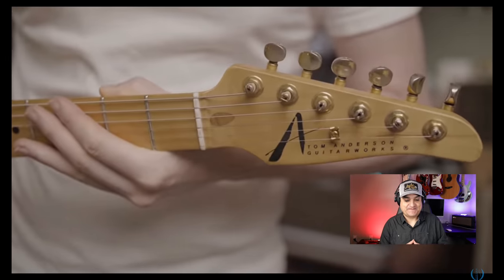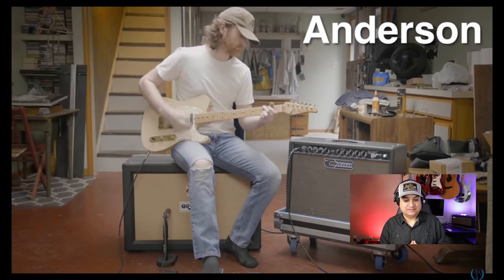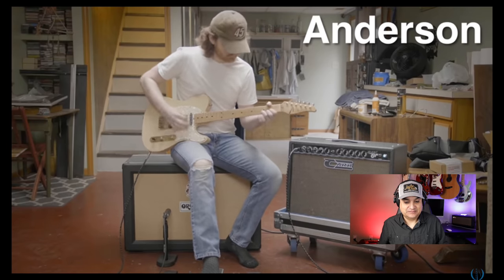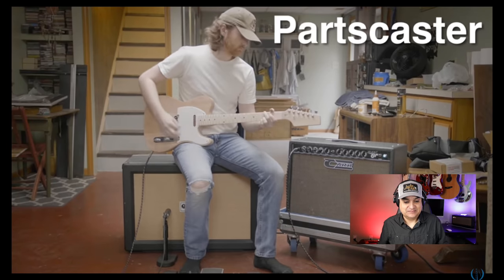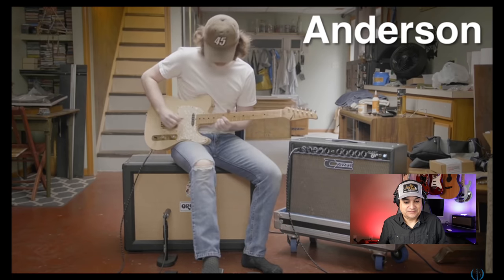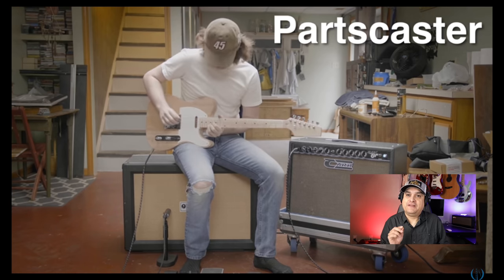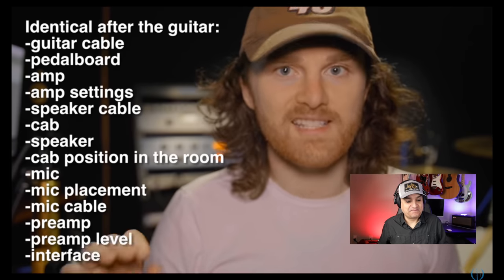I tested it against my Tom Anderson telly because almost everything about the Anderson is different than the parts caster. Right off the bat, these guitars sound a lot different, right? The only difference here, and with any test in this video, is the guitars. Everything after the guitar is identical.